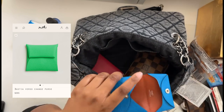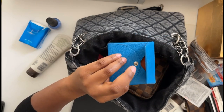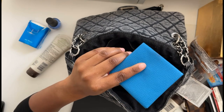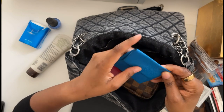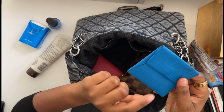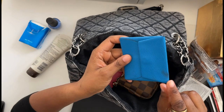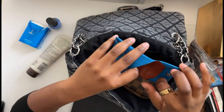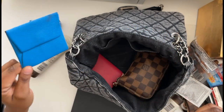And I got this, if you saw one of my other videos, I talk about how I get myself something for Valentine's Day. I think I got myself this for Valentine's Day. Many, many Valentine's Days ago. I do a really bad job with this because I'll get ink on these and it's hard to get it out, because when you try to get the ink out, it distorts the color. This here is me trying to get some ink out when I have ink pens in my purse. So that's what that is. So this is my Bastia coin purse.